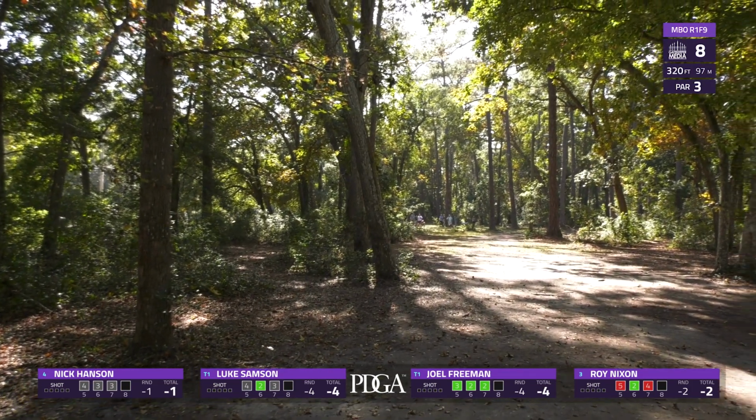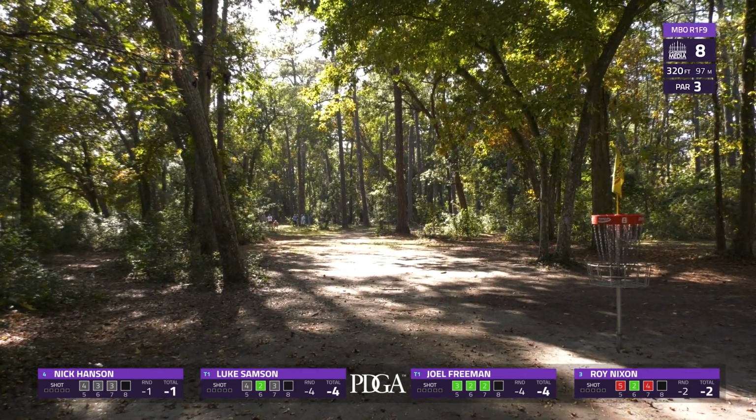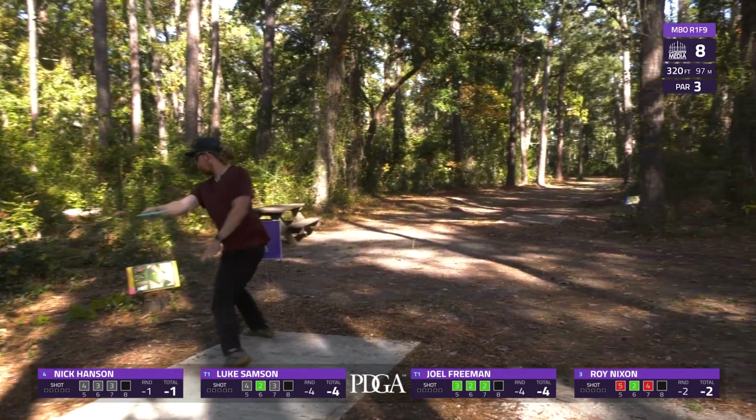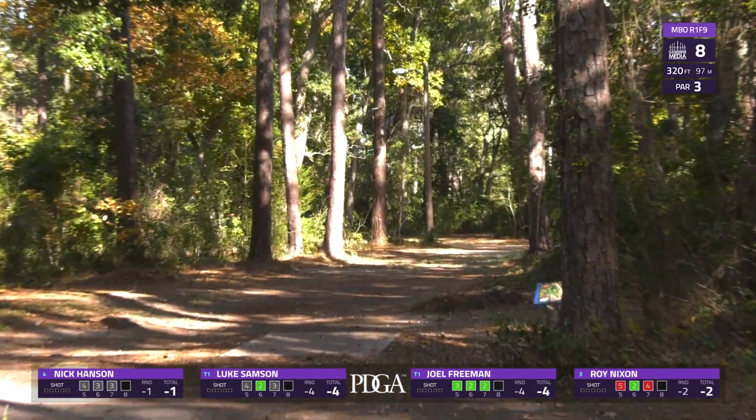Oh, he did get that a little wide. I would say you're right, though. That is the intended line. Just a little too fast and long. I think he was throwing a fairway. So you have that. You run that risk there.